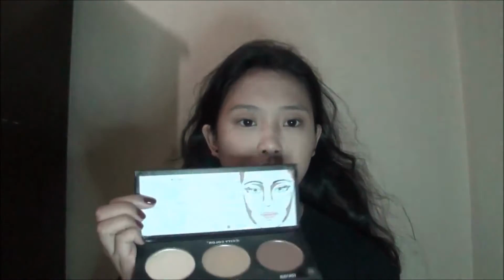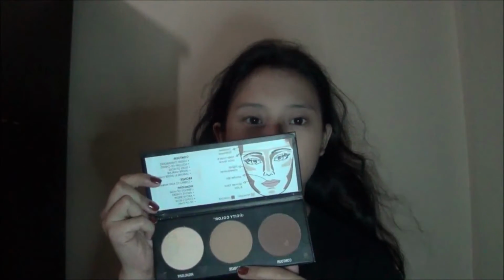Okay, now once you've set all of your foundation and concealer down with your powder, I'm gonna go in now with my contour. And I'll be using City Colors Contour 2 palette. So this consists of a contour shade, a bronzing shade, and a highlighter.